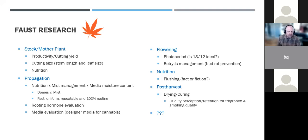And that's our goal, and we're working on it. I think we'll achieve that with proper selection of genetics. There are certainly varieties that are tough to work with, and probably just need to be rogued.